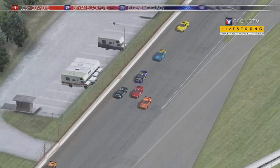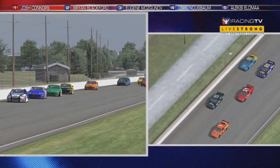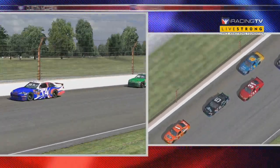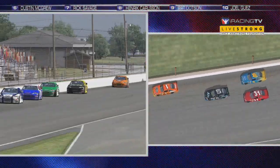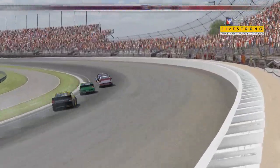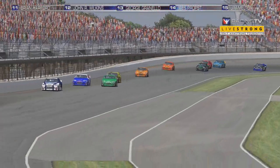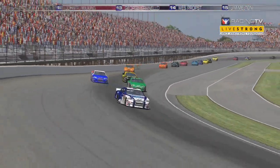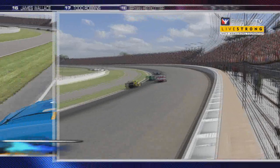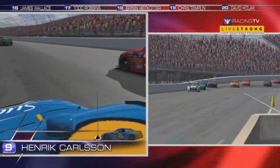More banging around in the second group behind the leaders. But on the left-hand side of your screen, watch as Alexei Loma smokes his tires both into turn 3 and into turn 4. He'll let the freight train go by. Lose 2 spots there. Nussbaum would tag the wall though in the short chute, and Loma would take a spot back.